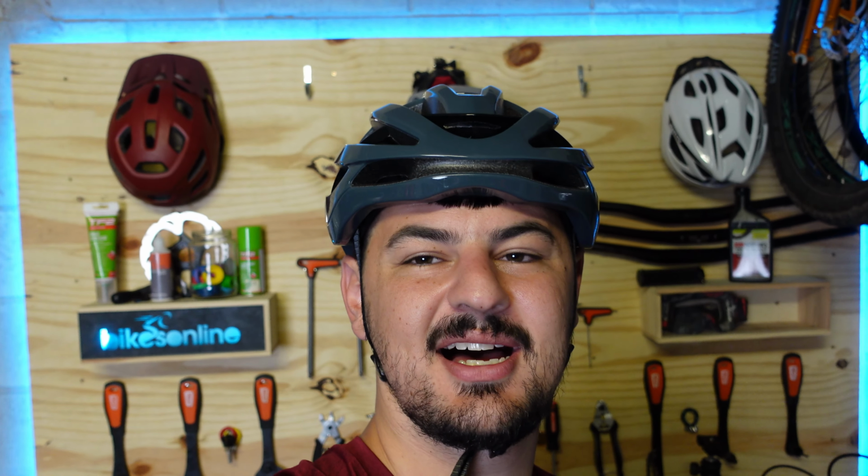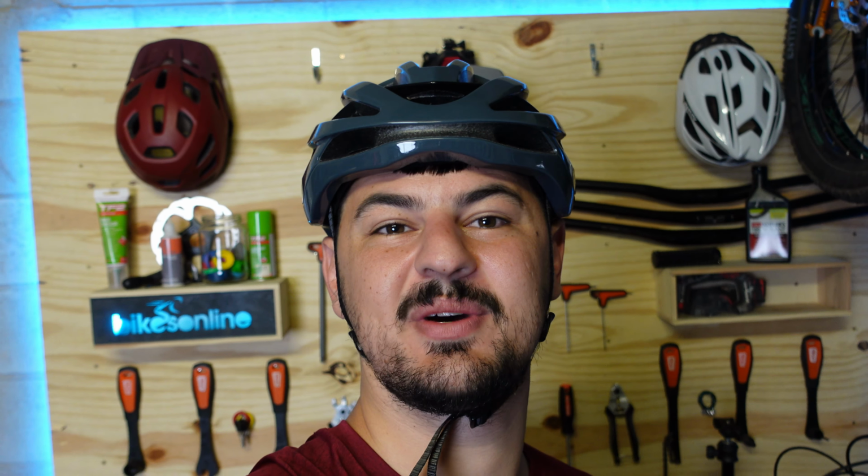So nothing like a good commute to cure your Mondayitis, so I'll be riding to the heart of Fortitude Valley, which is around about 11 kilometers. So I'll just do the round trip to replicate the full commute, so that's 22 kilometers. And I'll have a chat to you guys when I get back to give you my thoughts on what it was like commuting.